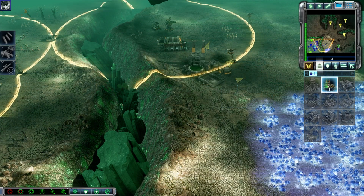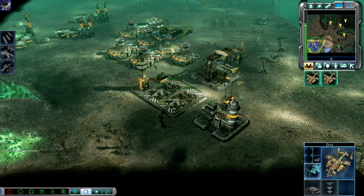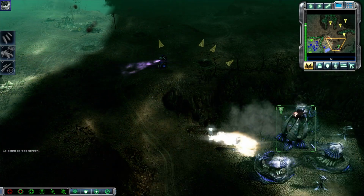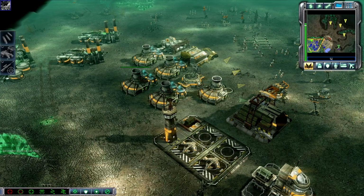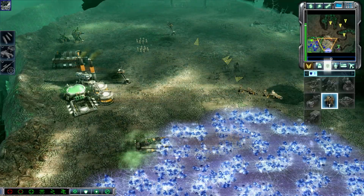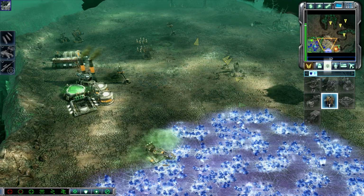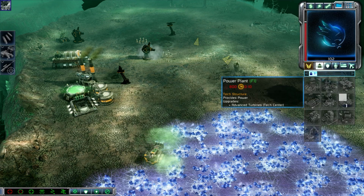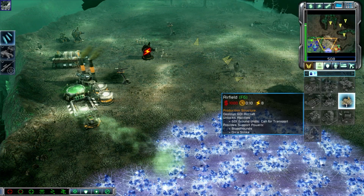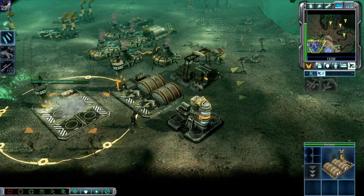Construction complete. Building. Channels open. Affirmative. Orca in flight. Moving in on the target. Construction complete. Unit under attack. Low power. Unit lost. Building in progress. Squad ready for combat. Construction complete. Building offline.